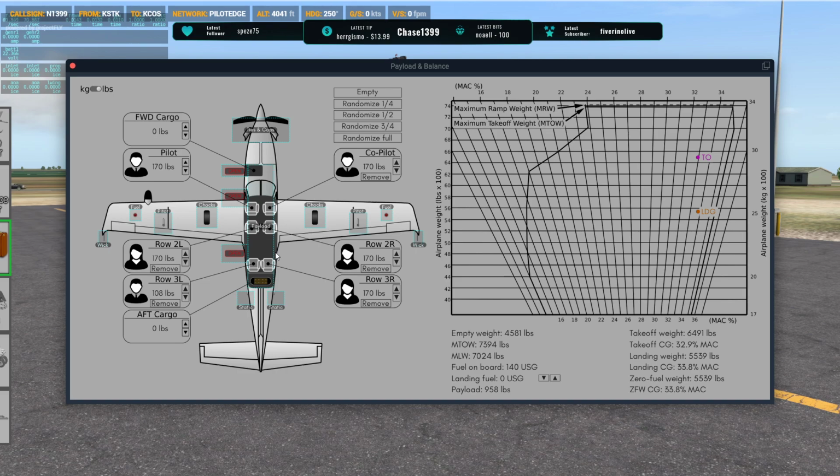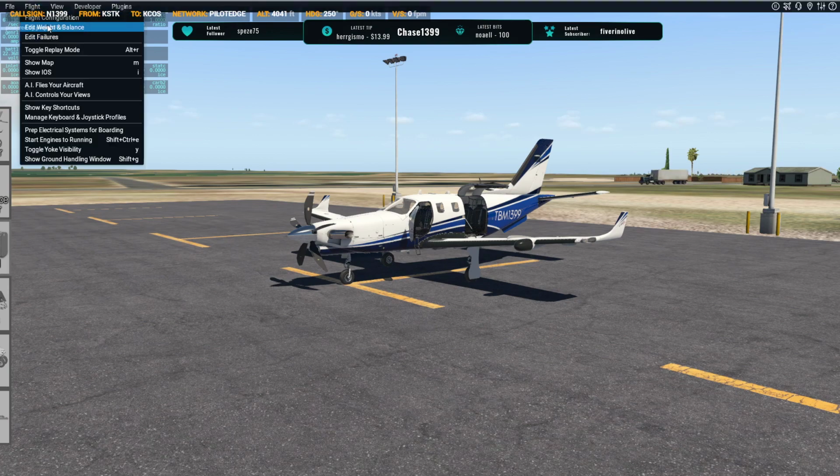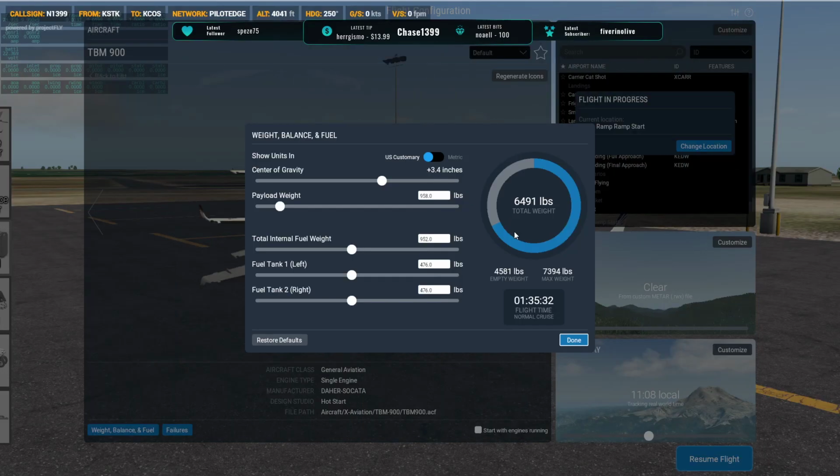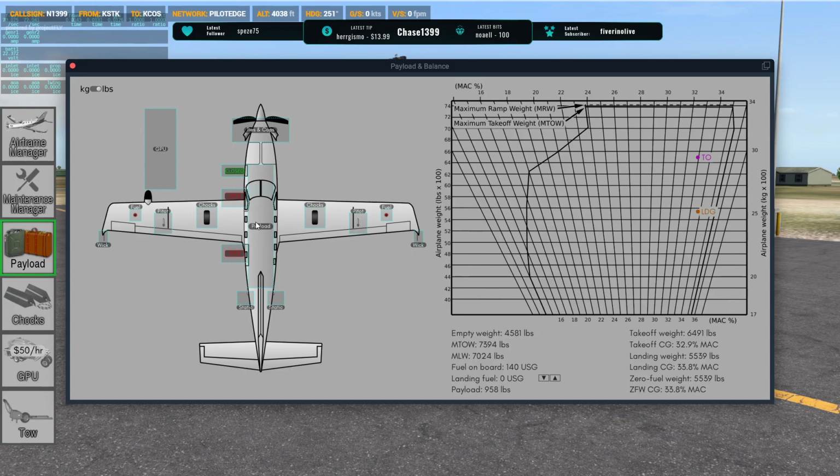6489. All right, that's close enough. So that's 6489. And then we'll close that forward door. And we'll take a look at the weight and balance. So we are plus 3.4, 985 on the payload. That doesn't seem right. Anyway, the CG is 3.4. That's the main thing.